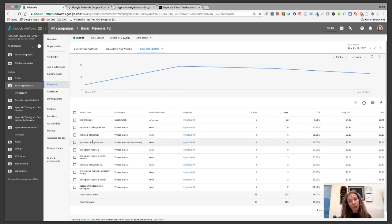So after 30 days, you're going to be able to come here and see what people are actually using to find you. Maybe you're in a bigger location, like a larger metropolitan area. People might not be searching for the city name. They might be searching for the area that you're in. If you're in New York or something, there might be a part of the city that people refer to, and that's what they're searching for. So you might want to use that as a keyword for that campaign. This gives you data that you can act on to make your ads more relevant, kind of fine-tune them.